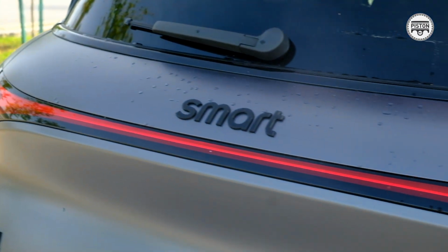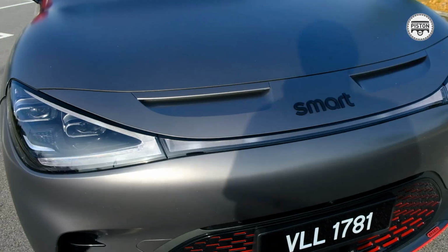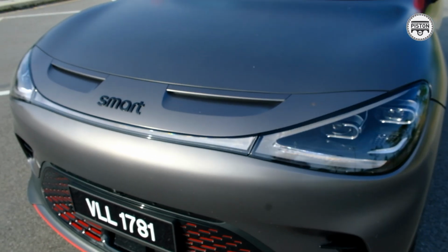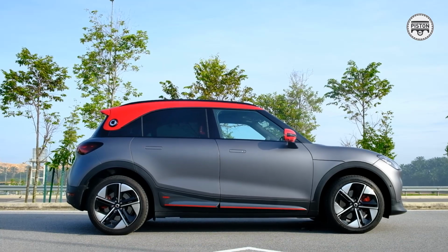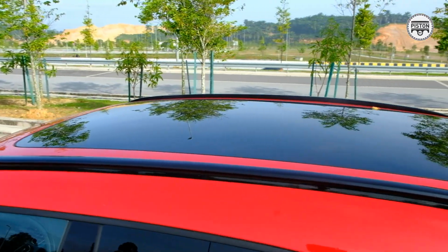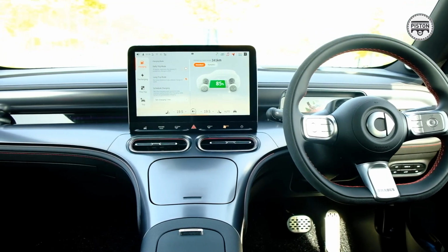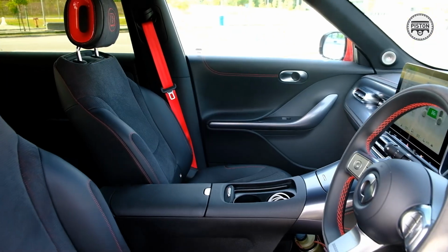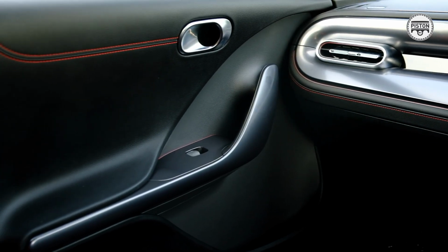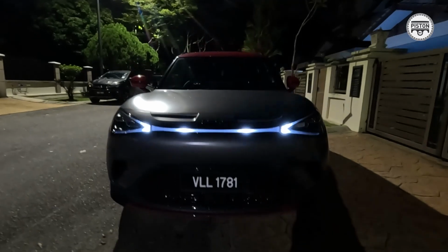Brabus cars are also supposed to be visually dramatic, and you get that with the #1. The matte grey paint job may not be exclusive to the Brabus edition, but the dual-tone paint job definitely is. The radiant red coloured roof is exclusive to the matte grey paint job, whereas a black roof accompanies all the other colours. The interior, on the other hand, is wrapped in suede-like material with red contrasting stitching. And in true Brabus drama, it also has a light show which you can use to impress your friends.